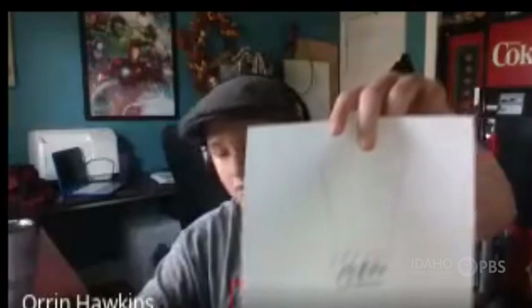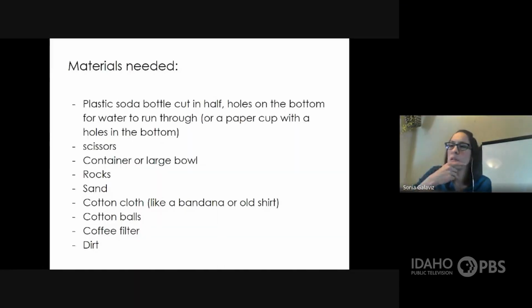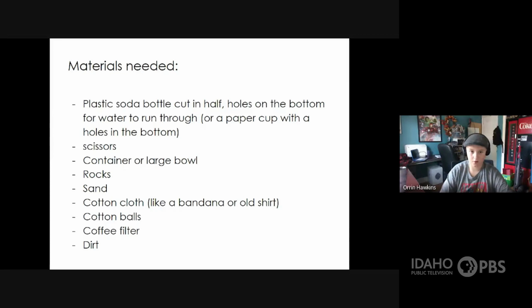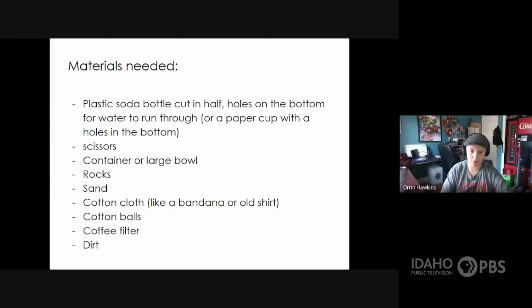So what I made is, in this cup, at the bottom of it there is some fabric, and then there's sand, rocks, cotton balls, and then the coffee filter at the top. Okay. Why did you choose that order? So I did the fabric first because it's the smoothest. It doesn't have very much space in between it. Okay. And then I did the sand because it kind of all packs together, but water can still go through it. And then rocks to just get the bigger stuff out, like chunks of dirt or something like that.